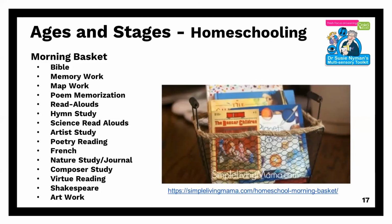You've all heard of all this sort of thing before. Hymn study, science, artist study, poetry reading, French, nature, composer study, virtue reading, Shakespeare and artwork. So there's a nice slide there with an example of a homeschooling basket.